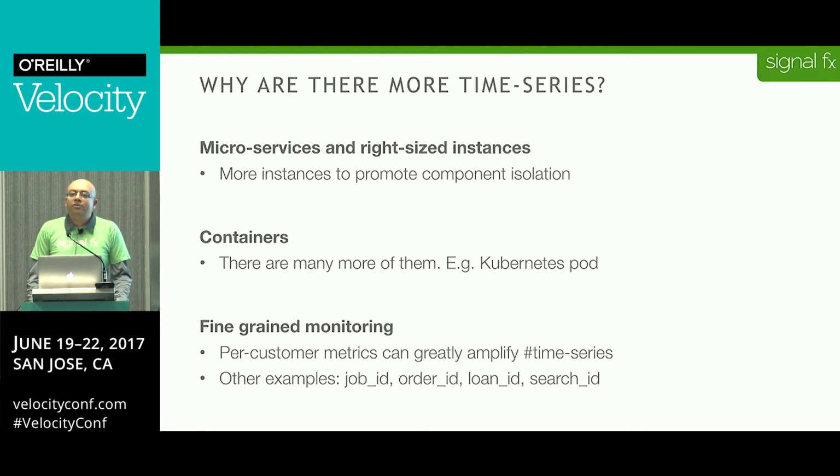But I think the extremely large multipliers that we saw earlier happen because of fine-grained monitoring, where customers care about things that have nothing to do with their infrastructure or their servers, and everything to do with something else. Per customer monitoring is an excellent example of that, where they want to maintain a set of metrics about their customers, because why not? They have a metric system. And this can provide huge multipliers because it depends on the number of customers that they have. And this is not unique. We see this as a trend. Customers are monitoring various different things: jobs and orders and loans and searches. I mean, you get the idea, right? So this is why we are seeing many, many more time series than you might expect.